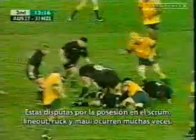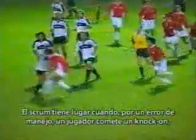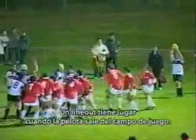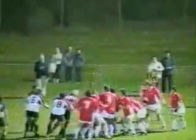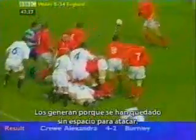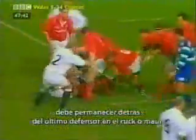In the game, these contests for possession, the scrum, line-out, ruck and maul, occur on many occasions. The scrum occurs when a player mishandles and knocks the ball forward, passes forward, or commits a minor infringement that doesn't affect the play of opponents in a major way. Line-outs occur when the ball has gone out of play. Rucks and mauls are created voluntarily by players. They do so because they have run out of space to attack. By setting up a ruck or maul, space is created to continue the attack, as the defence must stay behind the last player of their team in the ruck or maul.